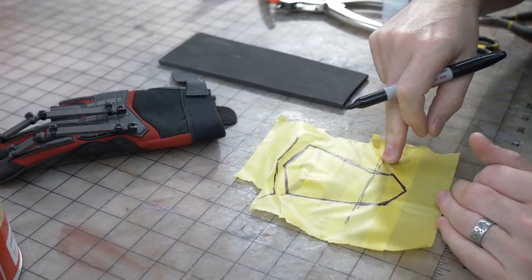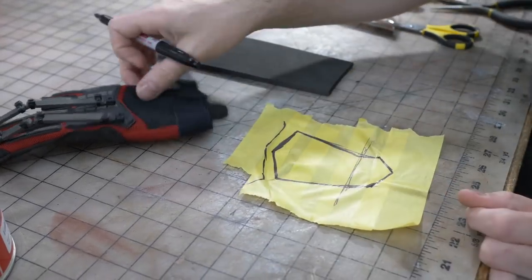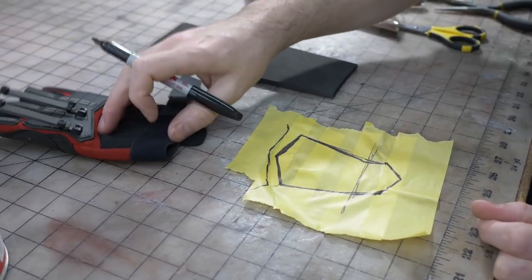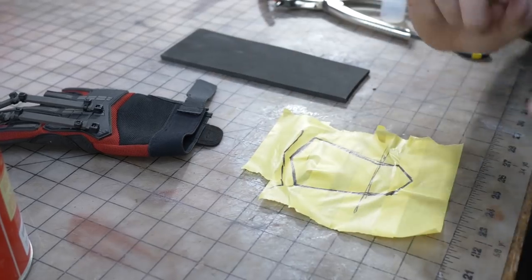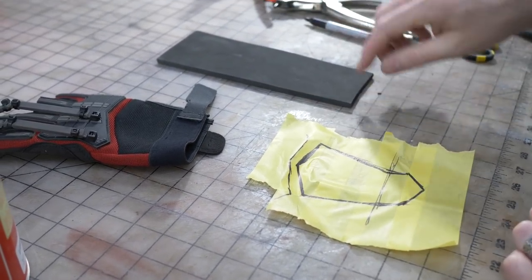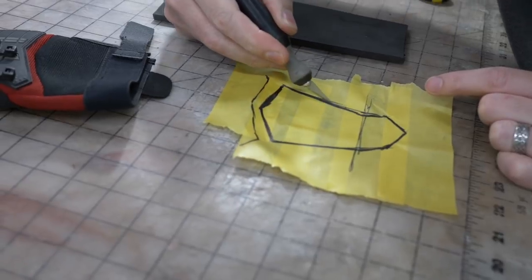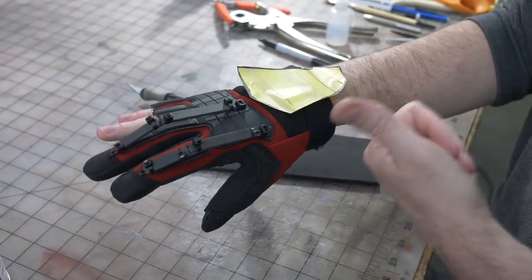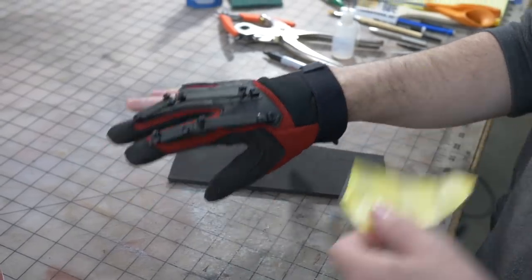I pulled a quick pattern using just some masking tape off of my glove, and I wanna make a part that covers the back of the hand, but then overlaps the wrist a tiny bit. So this is the basic pattern that I'll use to cut my piece out of foam. So that would be like that. I think that's all right. Yep.